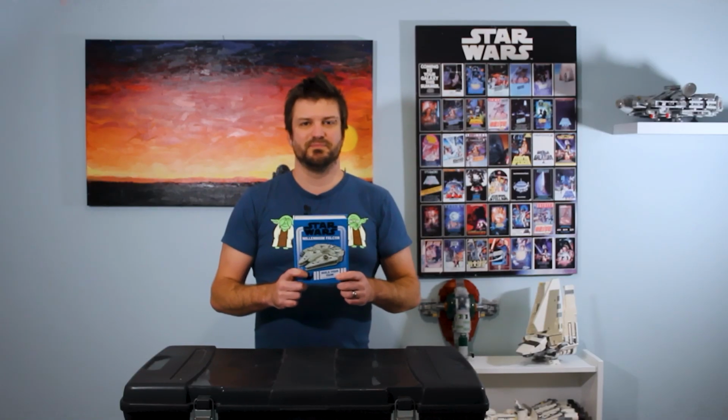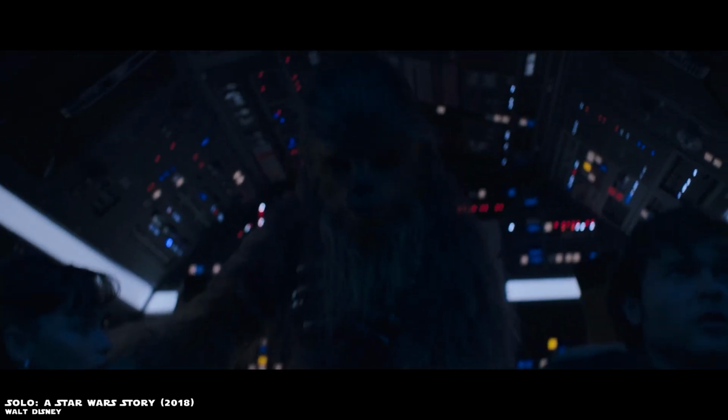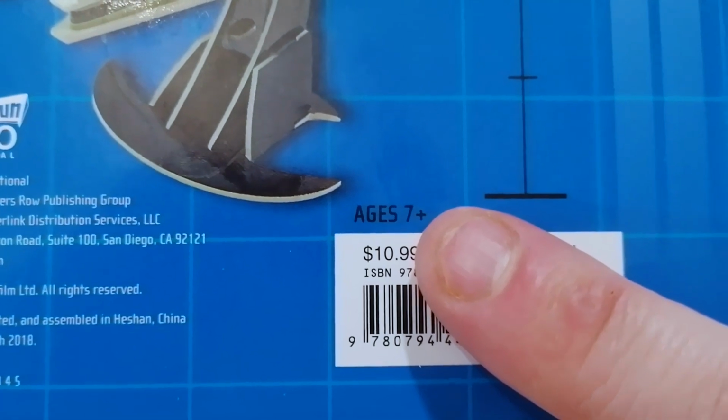Let's have a look. Yes, that's right, I just had a birthday. And much like the audience felt when we first learnt Chewbacca's age in Solo, a Star Wars story, I'm sure you would all feel if you learnt mine. I can tell you it's not age 7. Nevertheless, I will always jump at anything Star Wars, and I'm very excited to put this together.